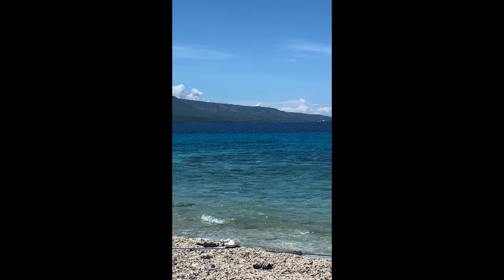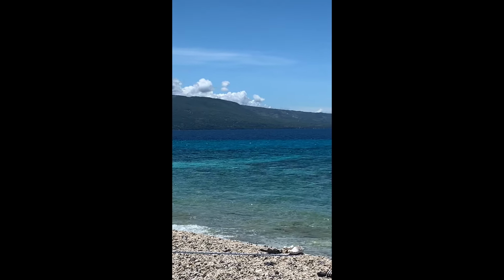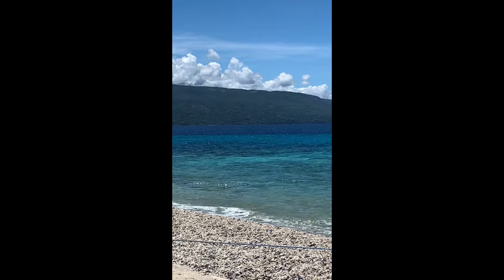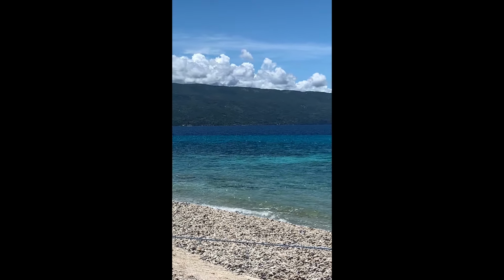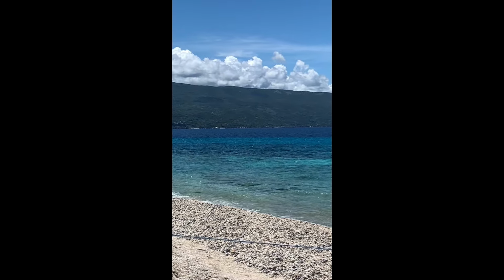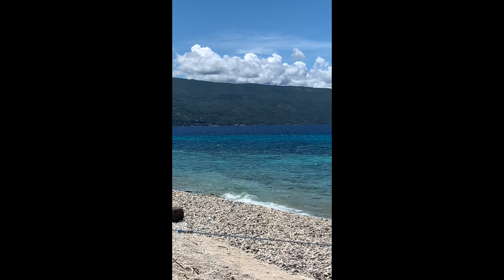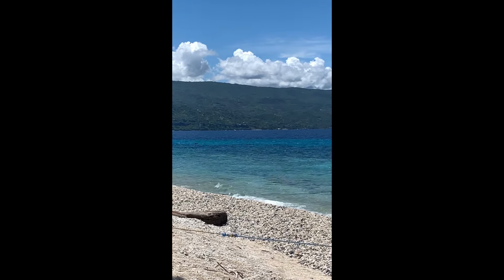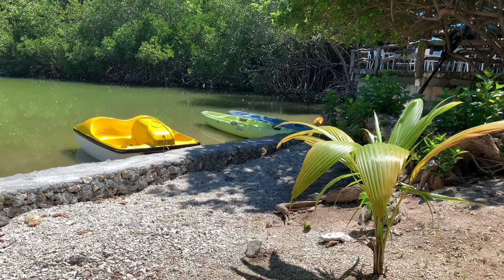Well, this is the place, away from the hustle and bustle of the city life. This is the place, the best place to unwind. As I look at the view, the mountains, the water, the sand, parang I'd like to go swimming na.